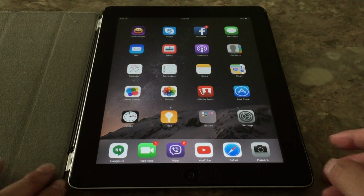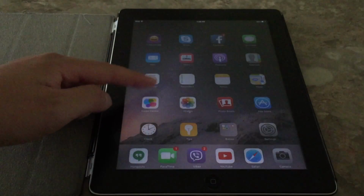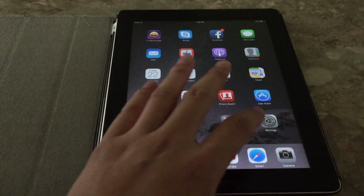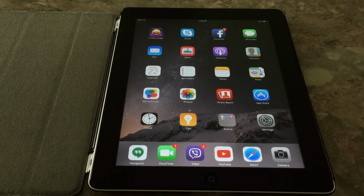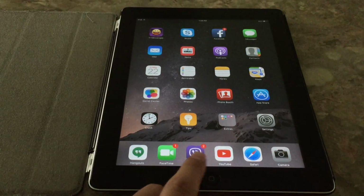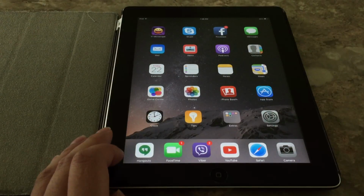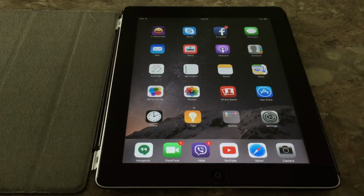As you can see, the iPad 2 doesn't look as nice. The color is not that great, and so I decided to give it to my mom. My mom is not a very techy person. She uses it for simple things like email, YouTube, FaceTime, or Viber or Hangouts, something like that. Chat. She just chats with her family and friends across the world. And I do have family around the world. That's why I gave it to my mom. That way it'll be easier.